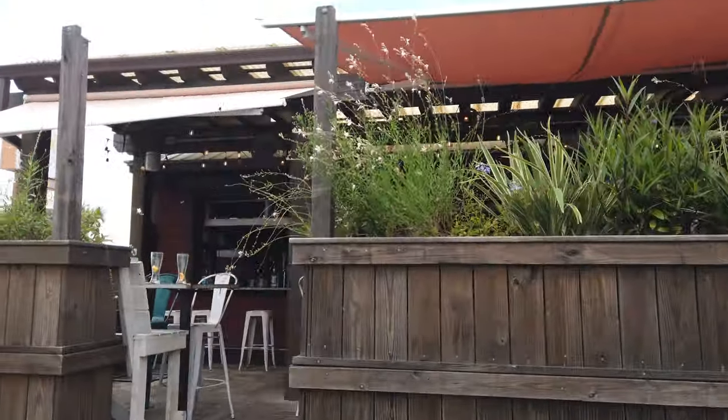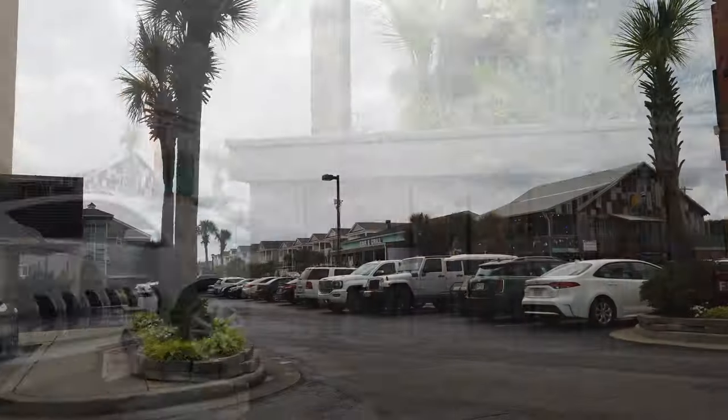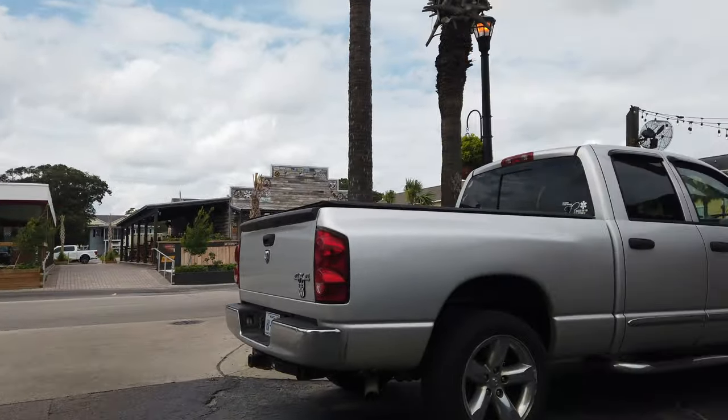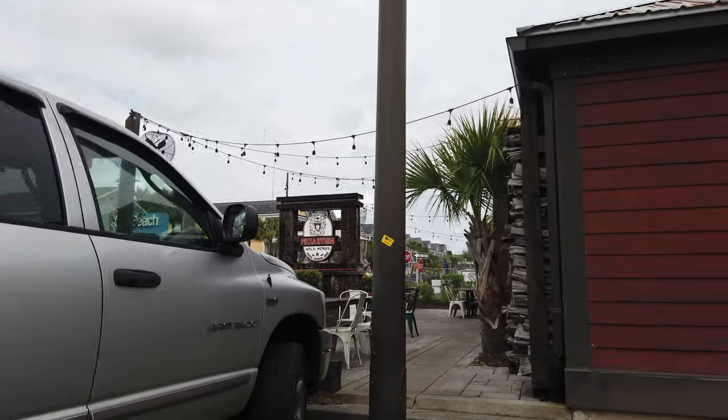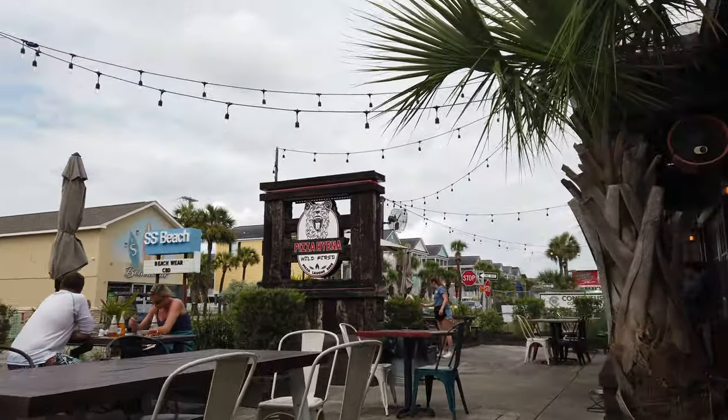Hello and welcome to Surfside Beach and Pizza Hyena. We are quite literally next to what's going to be the future Surfside Pier at the very end of Main Street on Ocean Boulevard.